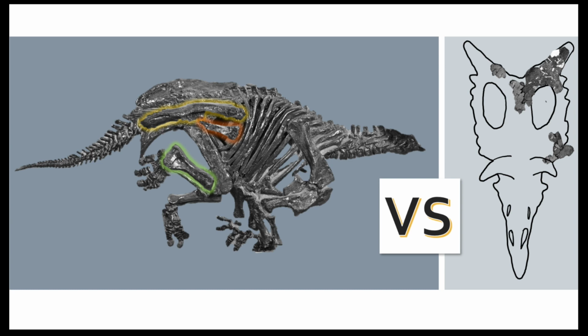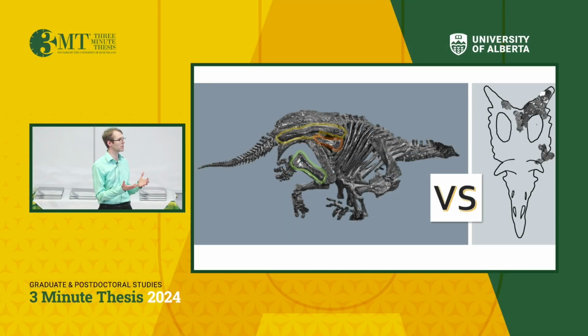These sorts of variations, though sometimes very subtle, are how paleontologists determine what different species are and how those species are related to each other. More similar species are more closely related to each other. The next steps for my research are to take the variation that I found and see what that tells us about the relationships and therefore evolution of these animals.